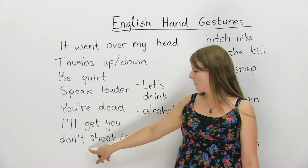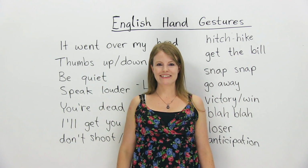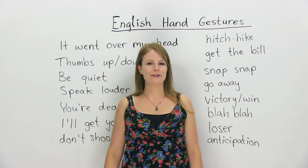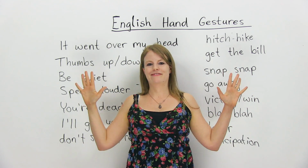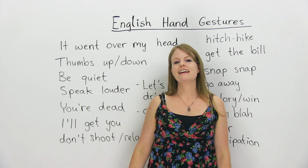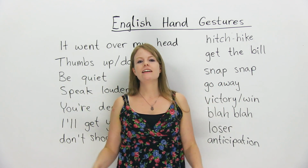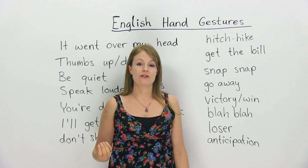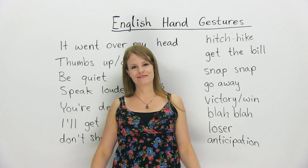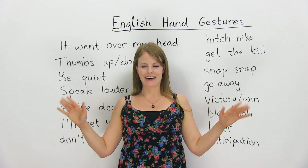Okay, now one thing we do in English, this can mean two things. If you see the police officer and they have their gun out and you go, whoa, this can mean don't shoot. Okay, don't shoot your gun. It can also mean relax, calm down. So if somebody is very angry at you, if somebody's yelling at you, whoa, it means calm down or relax.